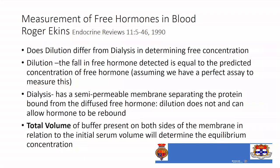The other thing is if you're using dialysis or ultrafiltration, ultrafiltration doesn't have an equal volume on both sides of the membrane. Are you capable, therefore, of forming a proper equilibrium? Because you're essentially moving the free hormone constantly, causing further dissociation. That question I really don't think has been answered at any time. Dialysis has the advantage that the total volume of buffer present on both sides has to be taken into account when you're working out what the equilibrium might be. So it's a question of trying to work out what is the best measurement and how we should be doing it. It's really quite a difficult decision.